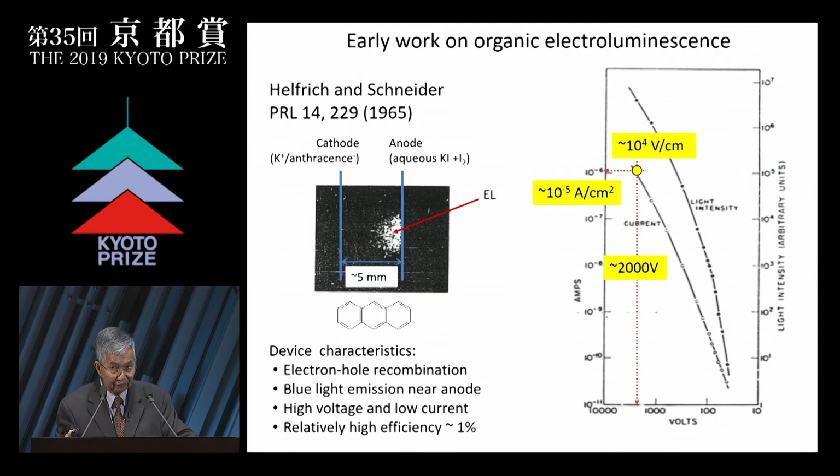And that's proof that the recombination of electrons coming from the cathode and positive charges coming from the anode would give you light. And this is the evidence of it. And it was a blue light. So the first blue LED was actually organic, not an inorganic LED, I think. But it requires high voltage and low current, even though the efficiency is high. So there are no practical applications.